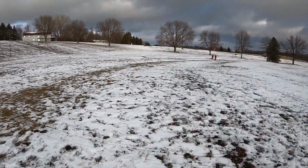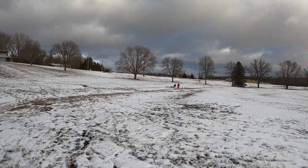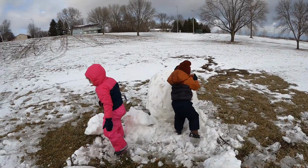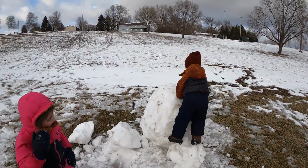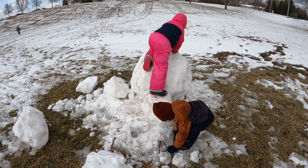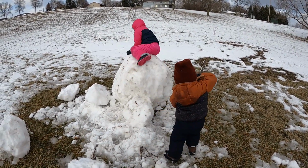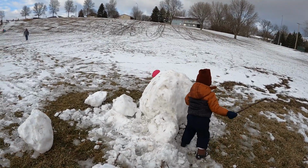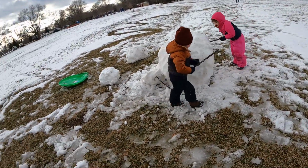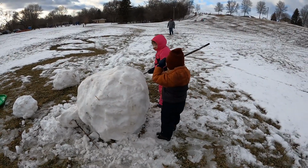Alright, so these people built a snowman over here earlier, and all the kids have crushed it, so my kids are gonna go continue crushing it. Careful, don't hit Kova.